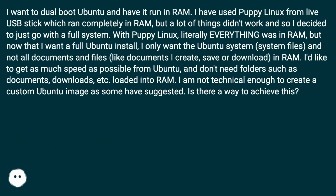With Puppy Linux, literally everything was in RAM, but now that I want a full Ubuntu install, I only want the Ubuntu system files, and not all documents and files, like documents I create, save or download in RAM. I'd like to get as much speed as possible from Ubuntu, and don't need folders such as documents, downloads, etc. loaded into RAM. I am not technical enough to create a custom Ubuntu image as some have suggested. Is there a way to achieve this?